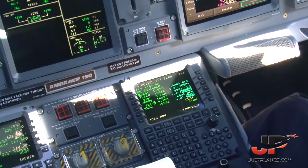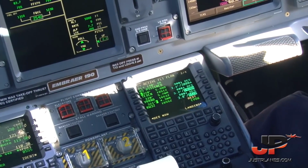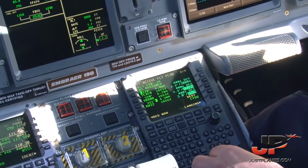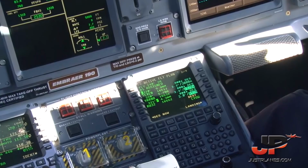448, flight level 290, pilot's discretion 240. Canada 448, Montreal, good day, runway 32, information Bravo. Thank you, sir. We have Bravo.